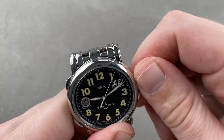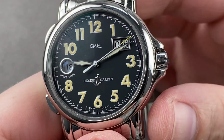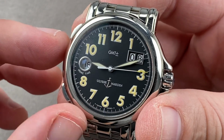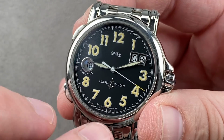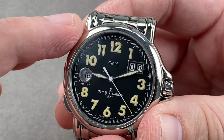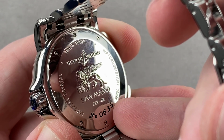Now this is a very cool watch with a true tritium dial, and I'll demonstrate what that means in just a sec. Get a little bit closer. You can see it has that lovely patina fade. Now there's no water damage, no tarnish, no signs of contact. Everything has aged equally and evenly. Original tritium signed and intact, both hands and dial base. This is no fauxtina. This is the real deal. And you can see the Lion of San Marco from Venice on the reverse side.